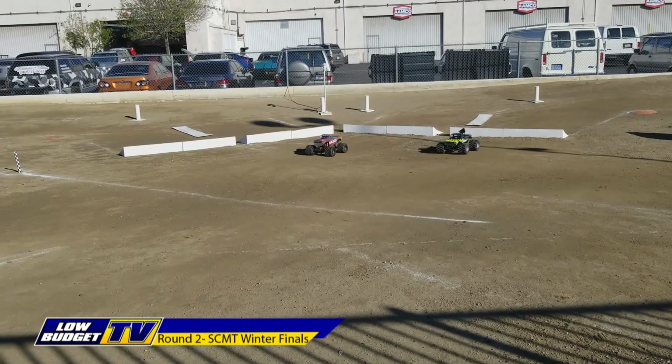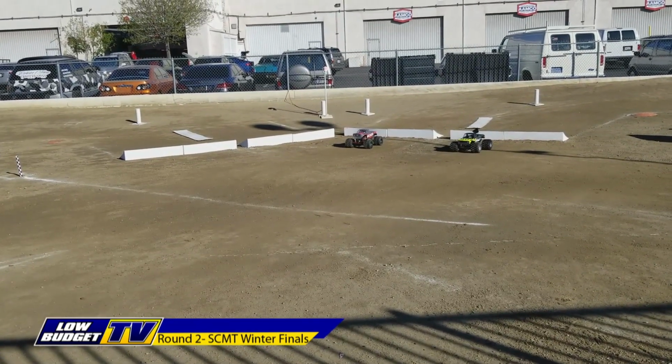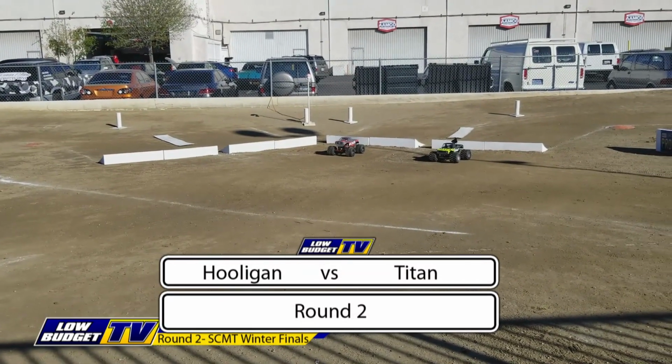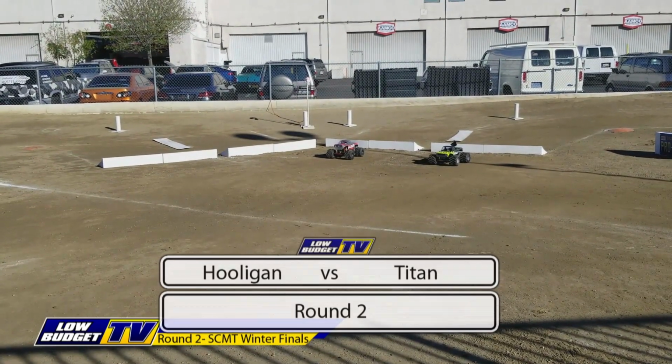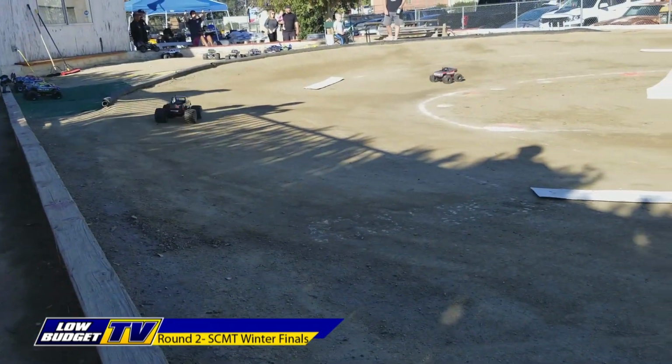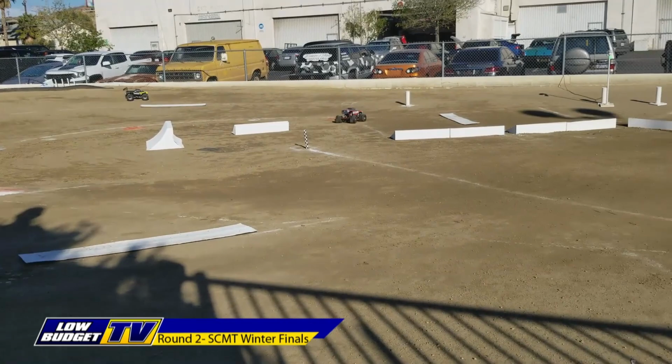Oh, little false start there, so we'll just back him up and try it one more time. Now they have lights, so they gotta abide by those start lights. There we go. Hooligan off to a great start.